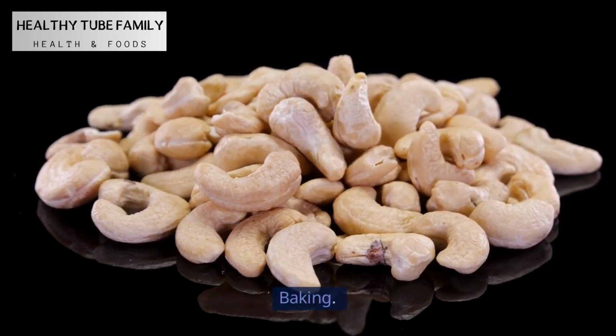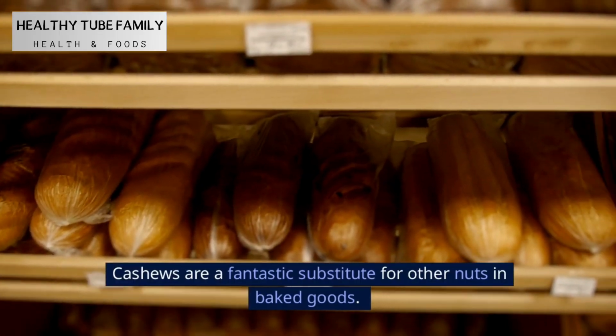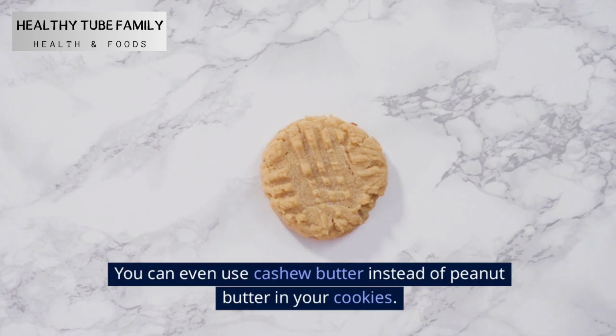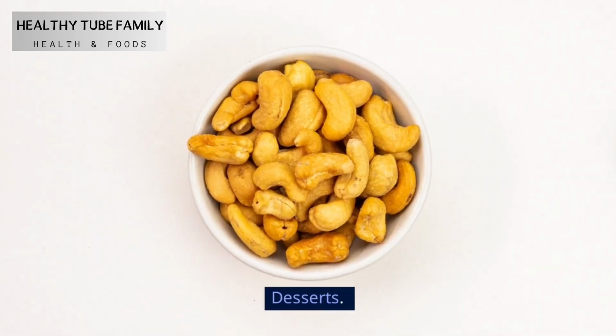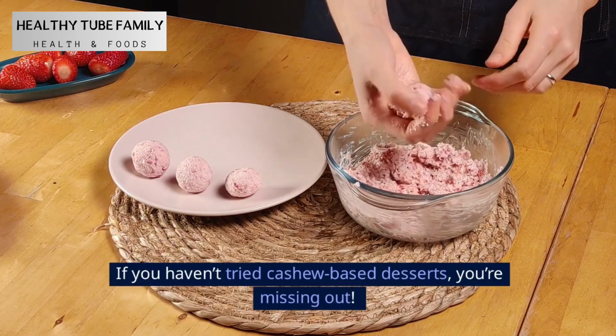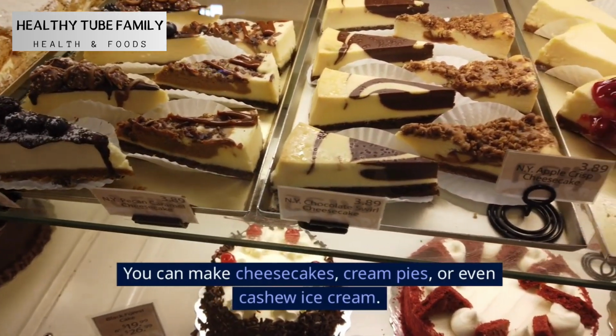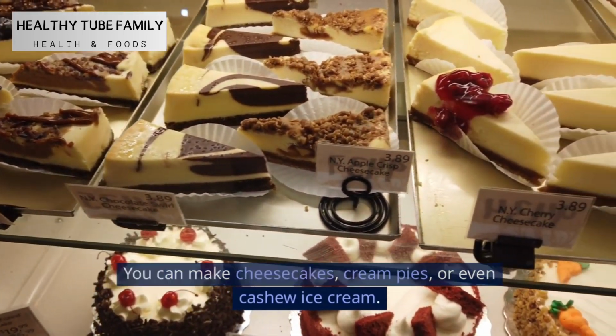Baking. Cashews are a fantastic substitute for other nuts in baked goods. You can even use cashew butter instead of peanut butter in your cookies. Desserts. If you haven't tried cashew-based desserts, you're missing out. You can make cheesecakes, cream pies, or even cashew ice cream.